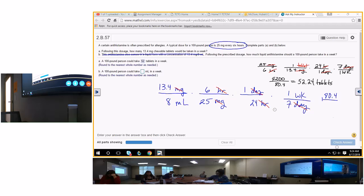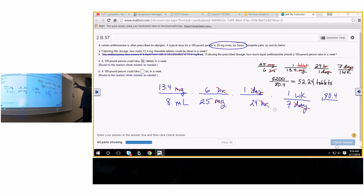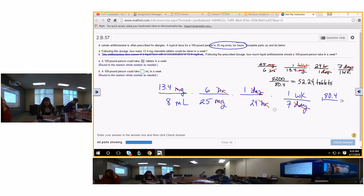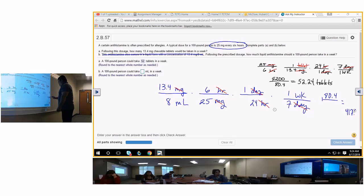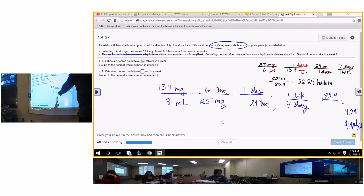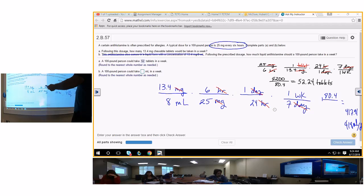Okay, do this. Flip it. Take the 8 times 25 times 24 times 7 and divide it by 13.4 times 6. Tell me what you get. 417.91, which would be 418 milliliters per week. That seems like the answer. The reason is this needs to be flipped. Because when you get, look what I got. I got week per milliliter. That don't make no sense. Y'all see what I'm saying?